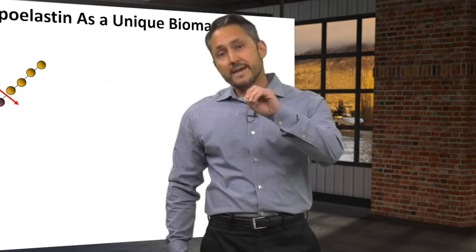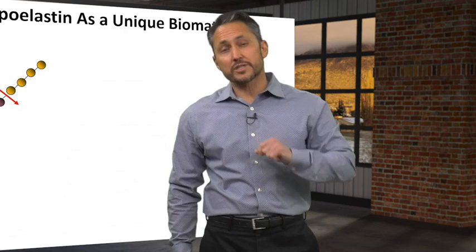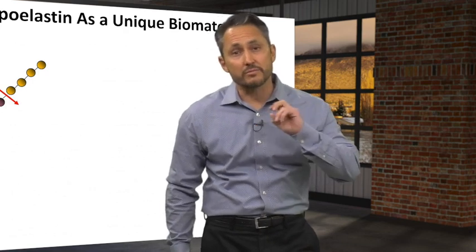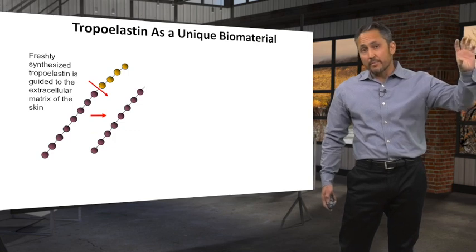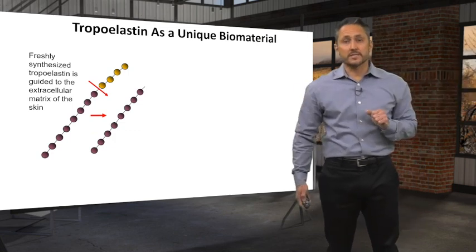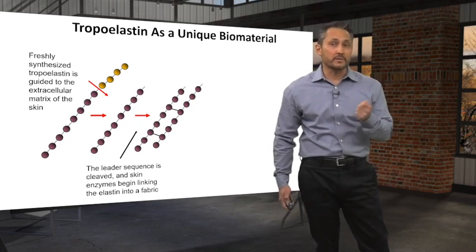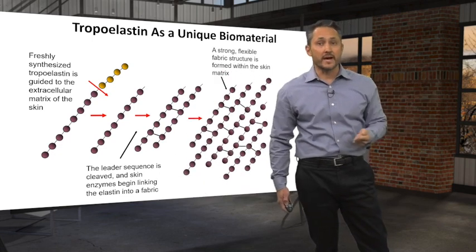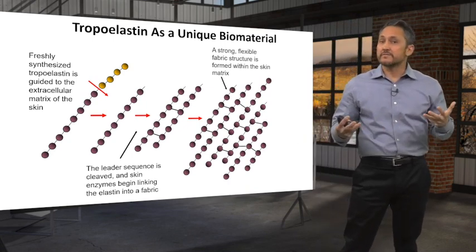Well, when the cell makes this elastin protein, there's a leader sequence. And you can see the top portion of this gets cleaved off when the cell releases it outside. And when that released protein goes out without its leader sequence, it starts to spontaneously cross-link, like super glue when it comes out of the bottle and hits the air. It polymerizes, and it turns into a fabric or a sheet. And that's the making of tissue.